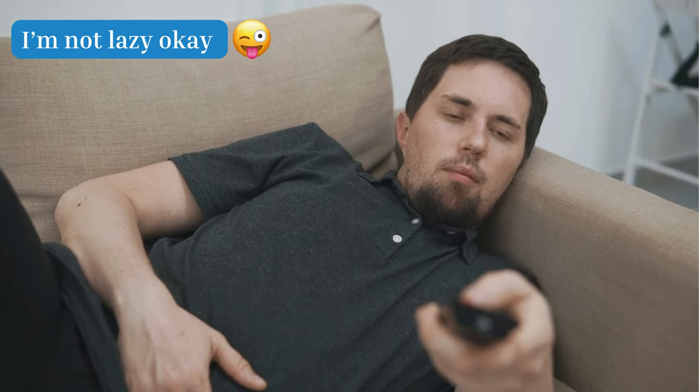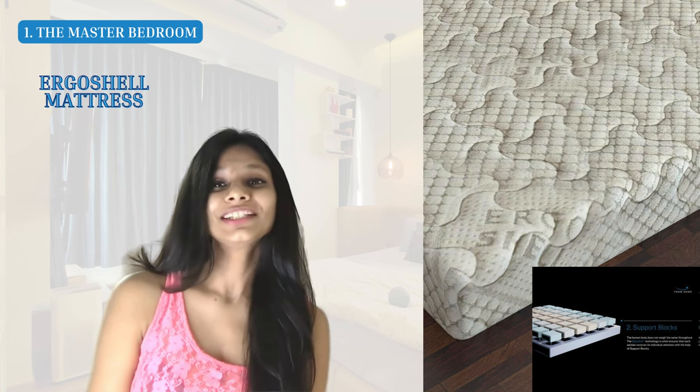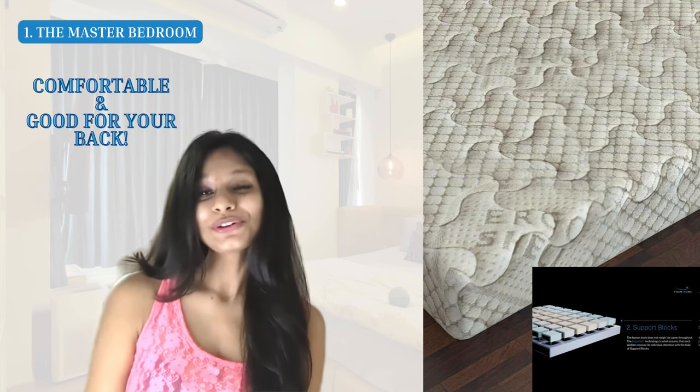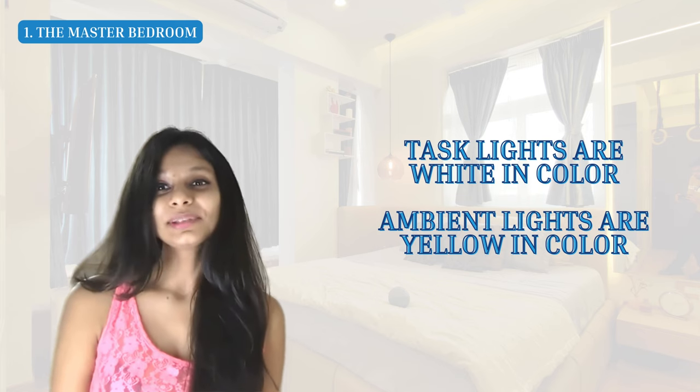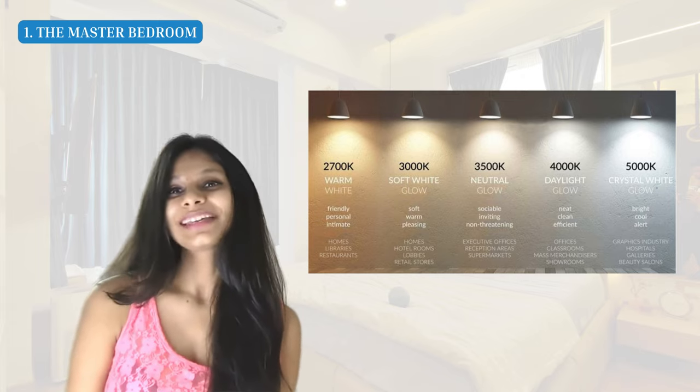Something unique about the bed design was the mattress that we chose. It is known as the Ergo Shell mattress, which basically when you jump in, you can literally sink into it. Not only is it comfortable, but it is also good for your back. We made sure that the task lights are white in color and the ambient lights are yellow. This creates a good balance to the space. Not only does it make it cozy, but it also makes it functional.